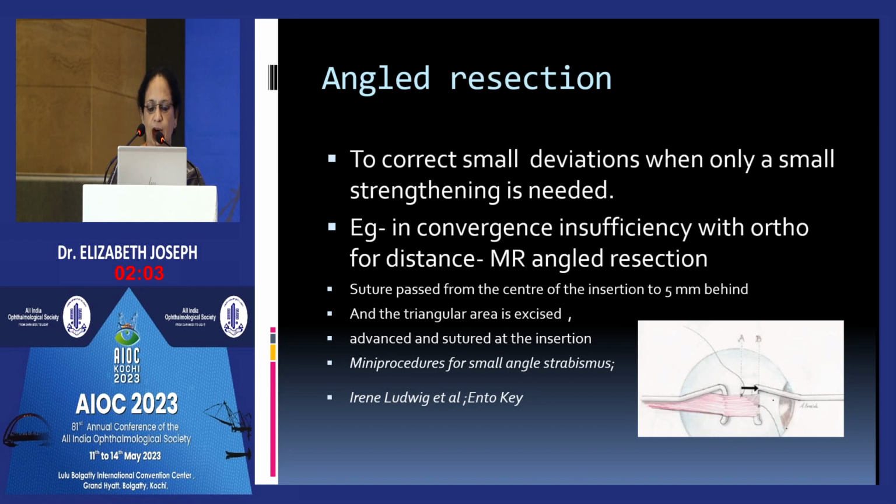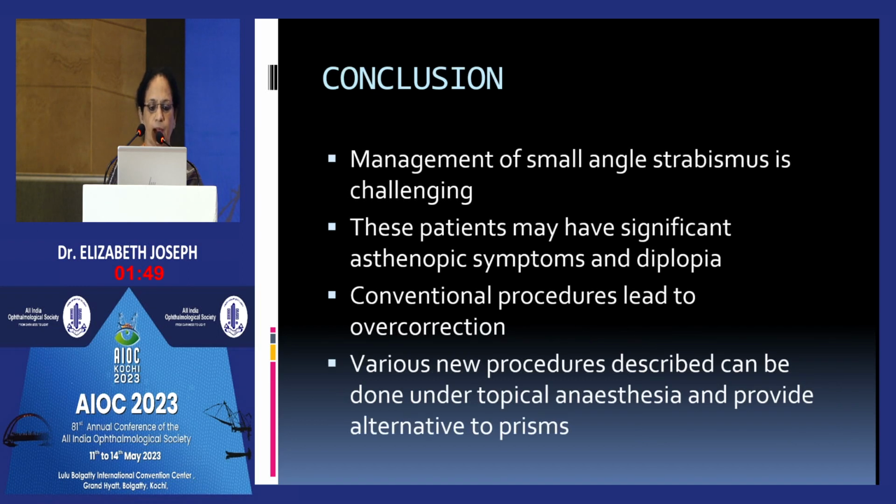A suture is passed from the center of the insertion to 5 millimeters behind, and the triangular area is excised, and the suture is advanced and brought forward. And this is also published.